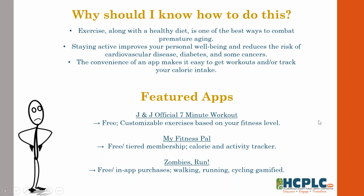So first things first, why should I know how to do this? Why is it good to know about fitness apps? Well, in general, exercise along with a healthy diet is one of the best ways to combat premature aging. Staying active improves your personal well-being and reduces the risk of cardiovascular disease, diabetes, and some cancers. In addition to releasing those feel-good hormones that you get during and after a workout. And the convenience of an app makes it easy to get workouts and track your caloric intake, which is very important if you are looking to get serious about working out.